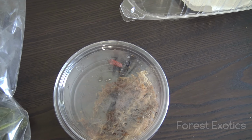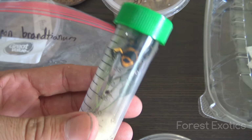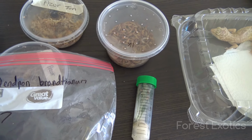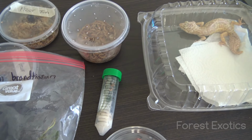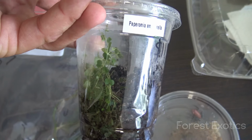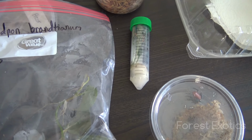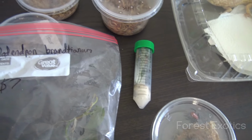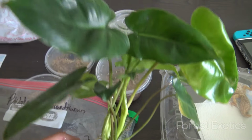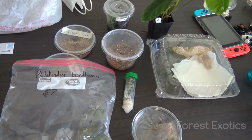And I got also another leucomelas frog right here. Also got these peperomia plants. And I have one more plant. I got this other philodendron. So that's it. That's everything I picked up at the Reptile Expo.